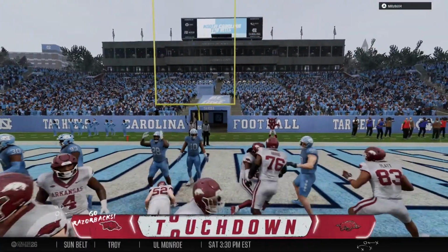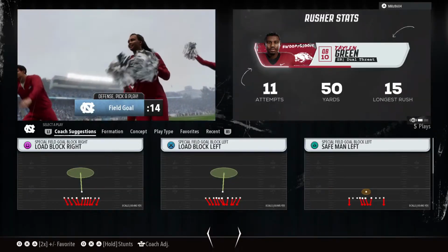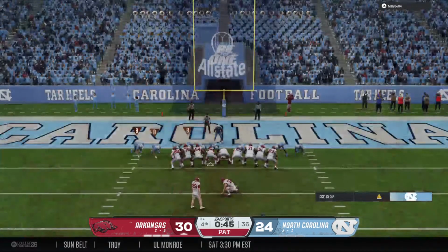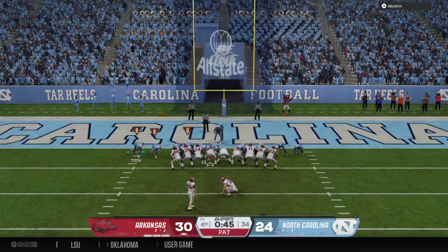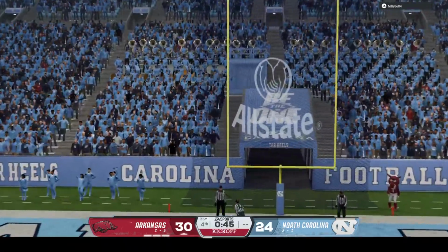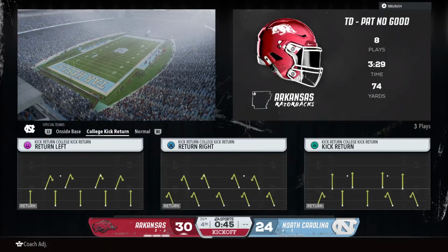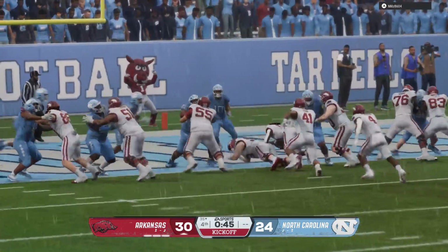Touchdown, Razorbacks! And inside a minute to go, and they've got the lead. And man, this game has been awesome. Some back and forth. Now you take the lead late. Nice job by the offense. And now you just need your defense to come through for you. One more time. One stop. Less than a minute remaining. Go out there, finish this thing off.